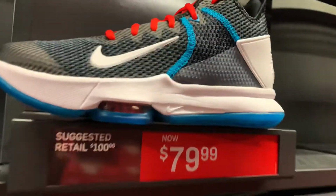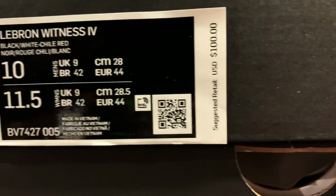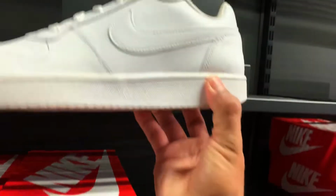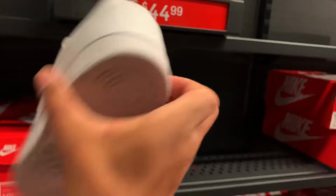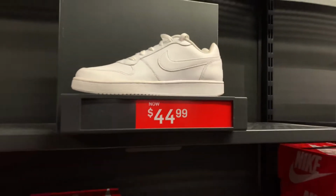How about $79.99 on the LeBron? What do you think? $79.99 for the LeBron Witness. And how about Nike Enderlon Low? Looks like a triple white Air Force One, $44.99.